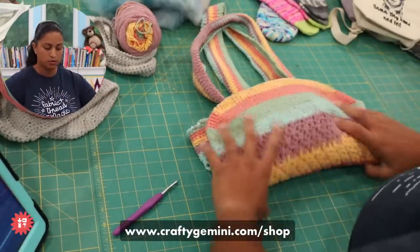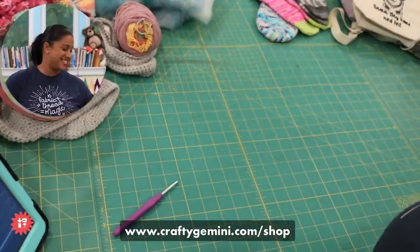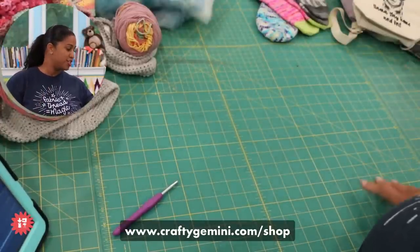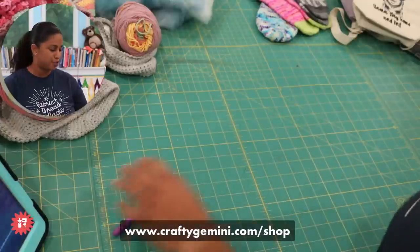All right, so bundle that up and toss it to the side. Oh, Patty says that she's almost done with tote number three. She's already made two of them. She says all that is left is the handle. She's so excited. I am so glad, Patty. Make sure that you post a picture in our Facebook group.